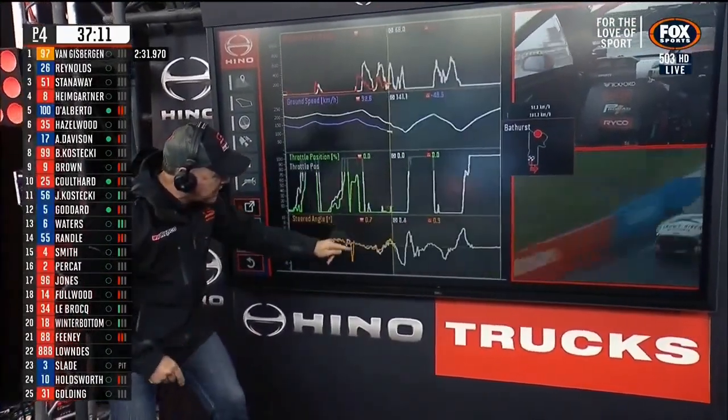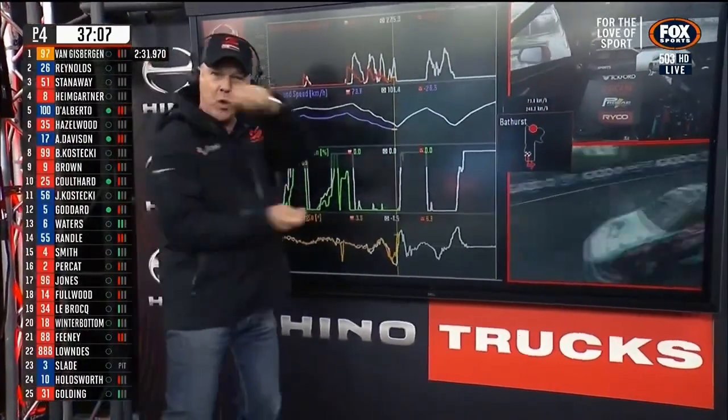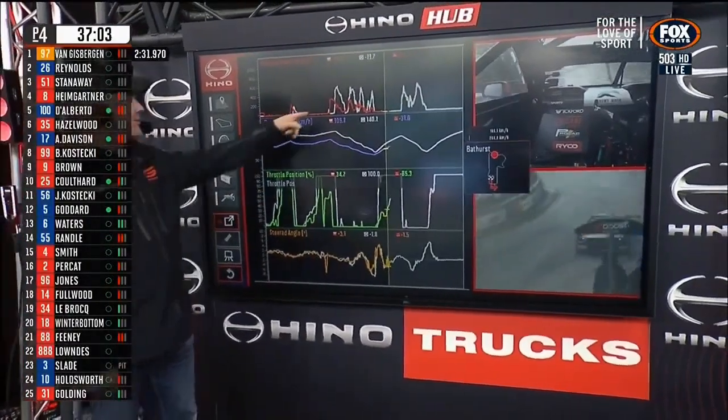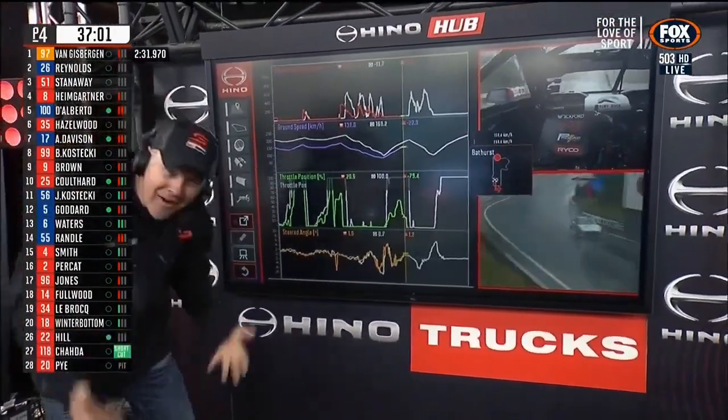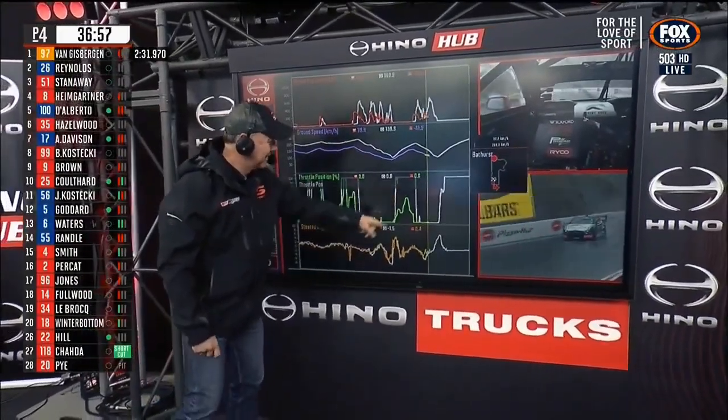Look at the soaring of the yellow trace. This is where he jumped off the throttle. Had a big whoop, jump off the throttle. I mean, this is just outstanding. How cool is that? That is really that good. That shows how hard it is. It's fantastic. Absolutely great technology. World first. Have a look at that.